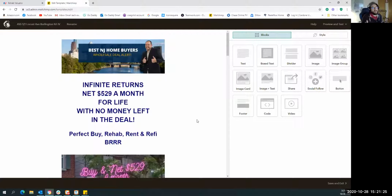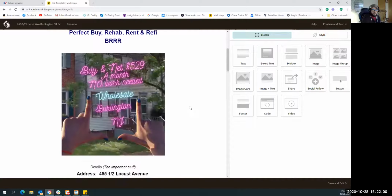So this is one of those sexy BRRRs, right? Those BRRRs are perfect for buy, rehab, rent, and then refinance the property out, keep the property, put lower interest long-term financing in place, and make $529 a month for the rest of your life. This is practically a free house by the time you're done. It'll take you 6 months of pushing paperwork around and waiting to get a free house that produces over $500 a month. In New Jersey, taxes are actually pretty low, which is actually kind of good.